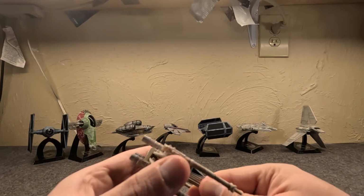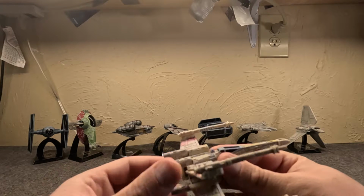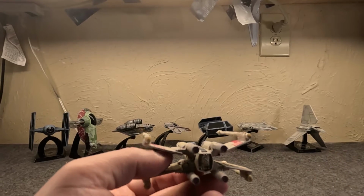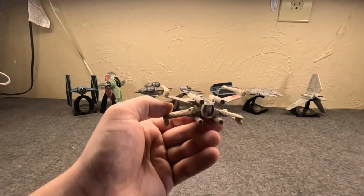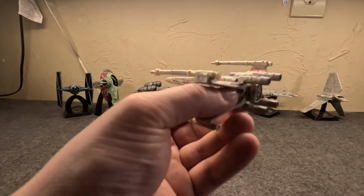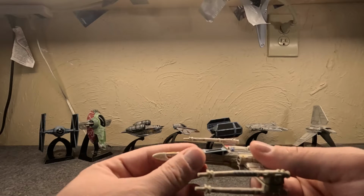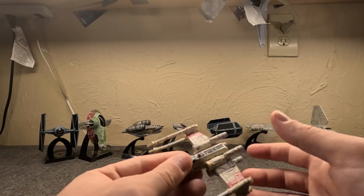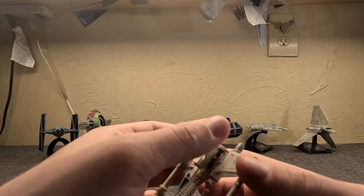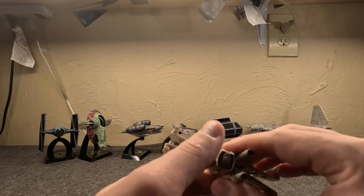And of course, it does have opening wings. And one thing in its favor, this is one of the better opening mechanisms that I've seen, even looking at the previous Elite series and the Titanium line. And I don't know, it seems like people have a hard time getting the X-Wing opening quite right. For example, on the Elite series, when it's closed in, this center part wants to rotate around. It's kind of loosey-goosey. But on this one, it's actually tight, open or closed.